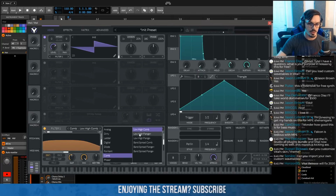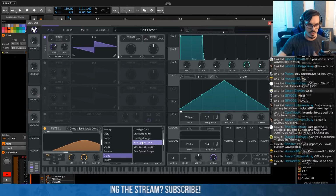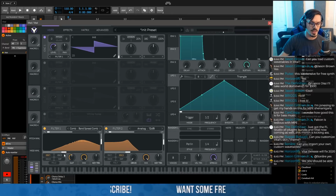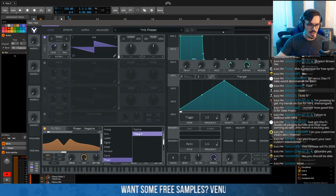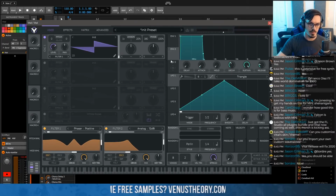Comb, so there's comb, flange, basically same stuff you'd see in something like Serum, including some unique ones like band spread comb, which allows you to kind of have a band passed comb effect. We can also mix this to taste. We can key track it. We can control the routing of the oscillators. So again, this thing is essentially almost modular. It's a ridiculous amount of things you can do. And then phasers, so positive and negative, and we can control the number of poles here, the cutoff, and the resonance. But modulation is super simple.